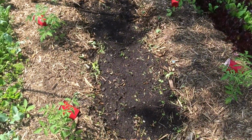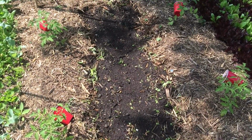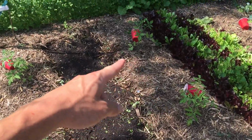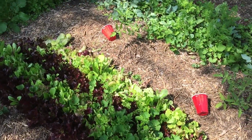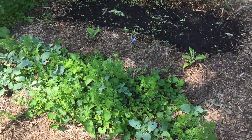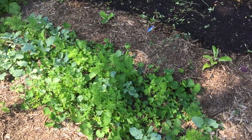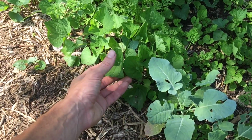Here's a section where I had spinach that I already ripped up, replanted. You can see I got tomatoes here, and there. A lot of this lettuce is ready to eat. More tomatoes. This one's got carrots.